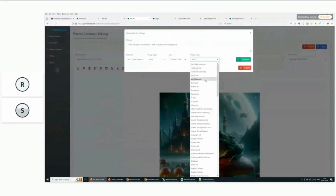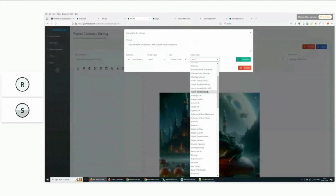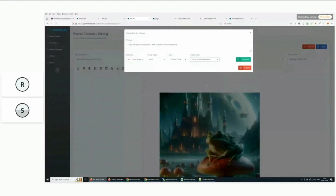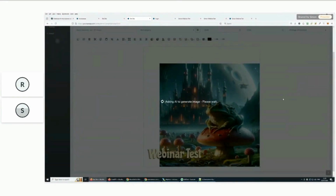It could be quite interesting to just put something that really wouldn't go with that prompt. So let's go for brutalism. We've got comic books, and in fact, I like comic book. Let's go for comic book. Comic book American. So it's kind of Marvel, DC, sort of typical comic books. What it's going to make of this, I don't know.